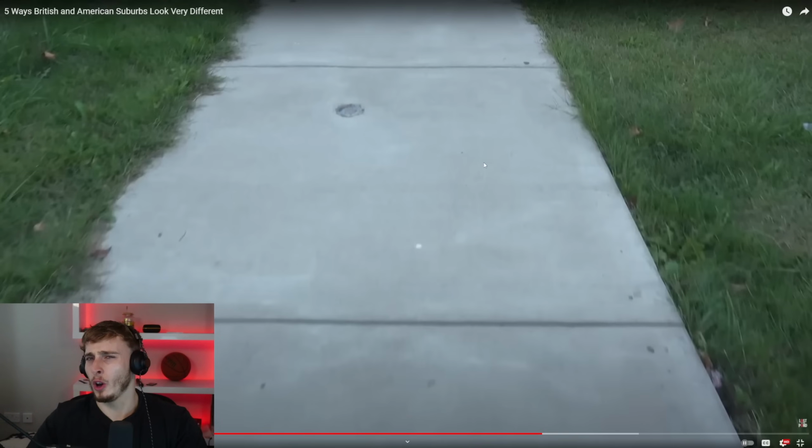But they were always so badly kept. It was like half-grown grass, soil. It was kind of like this, but a lot more soily. The grass wasn't as healthy, I guess you could say, because there's obviously not much sun or whatever. Yeah, but they don't look like how they look in the US, for sure.